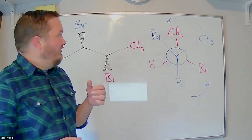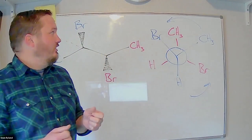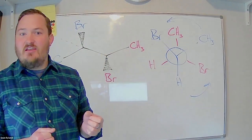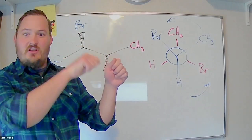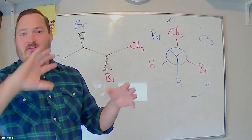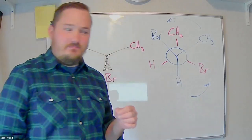So if you really wanted to be able to visualize this while you are getting ready for winter and putting away your oscillating fans and everything, you could take a fan and draw with Sharpie on each of the blades CH3, Br, H, and then spin it, and that's literally what we're doing. We're just taking this and rotating it.